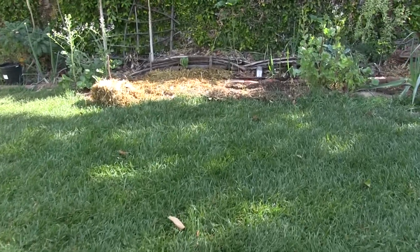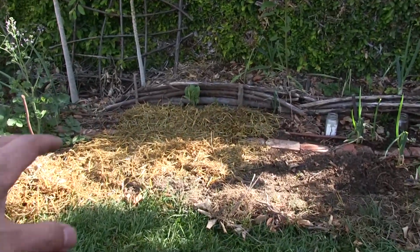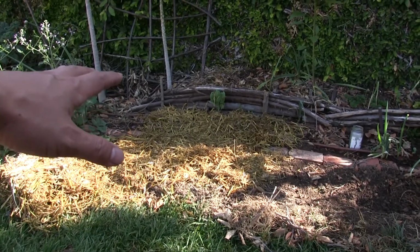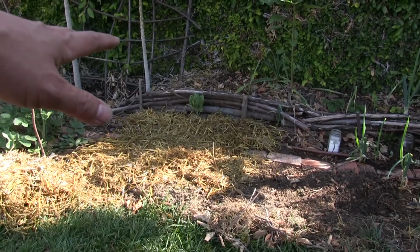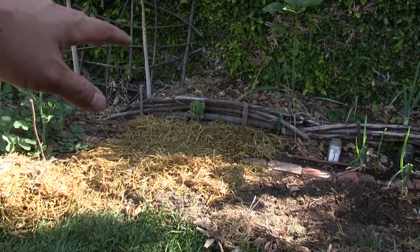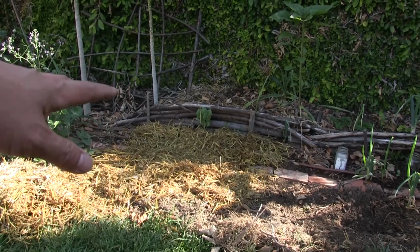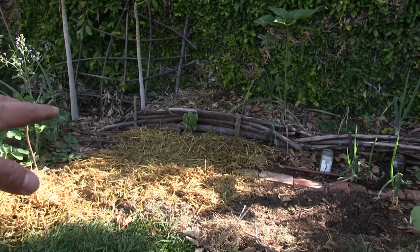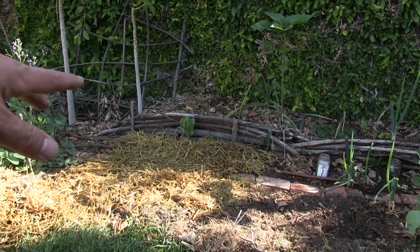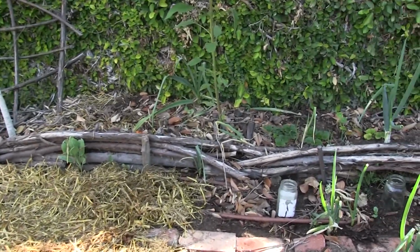If you caught the corn episode, here's a quick update. The birds did notice that we have fresh seeds in this patch now, because in the morning I noticed that there were a couple of holes that they've dug. So we've gone and put straw on here now. We tipped them off by digging and disturbing the soil, and now they know that there's goodies under there.